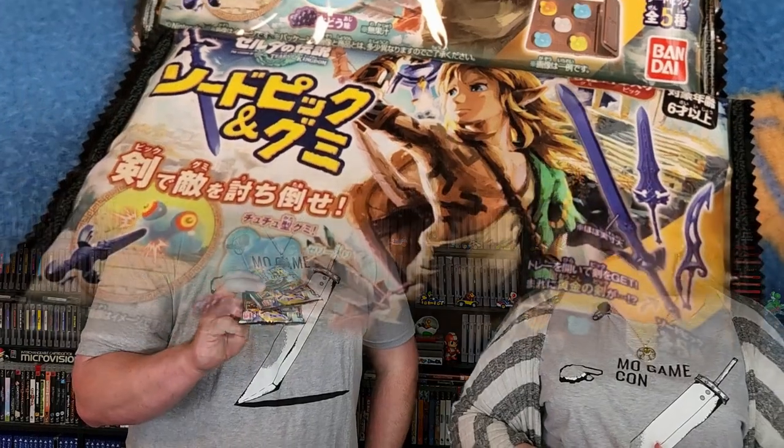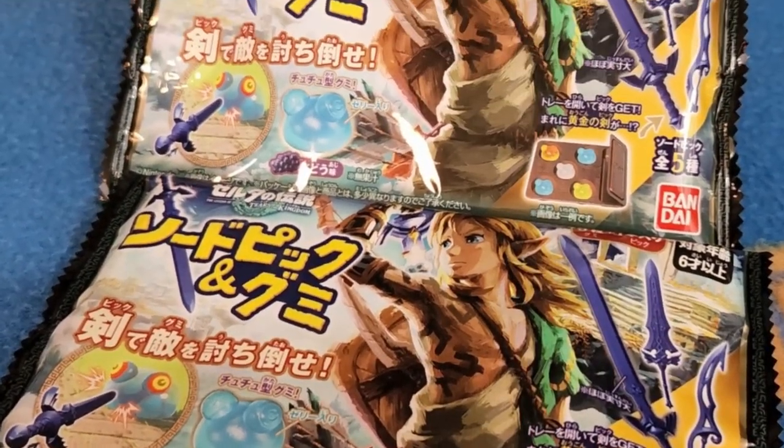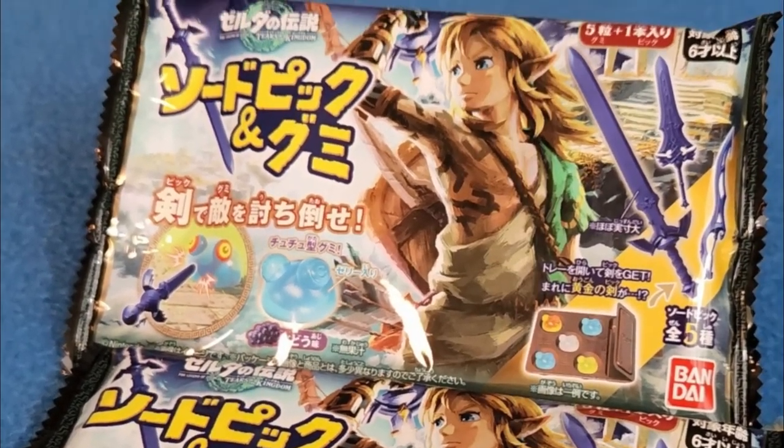Speaking of Zelda stuff, we got some Zelda, I think they're gummies? Yeah, gummy slimes. Yeah. And yeah, we'll be busting into those because, I mean, we're not going to just leave them sealed, so stay tuned.